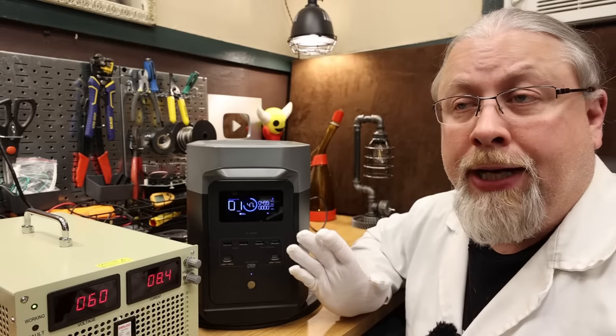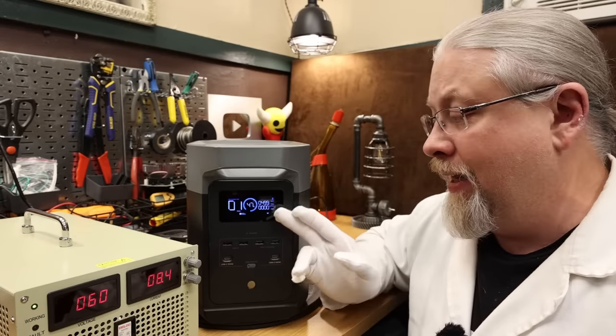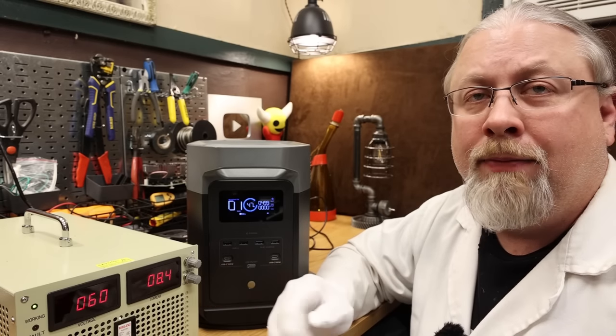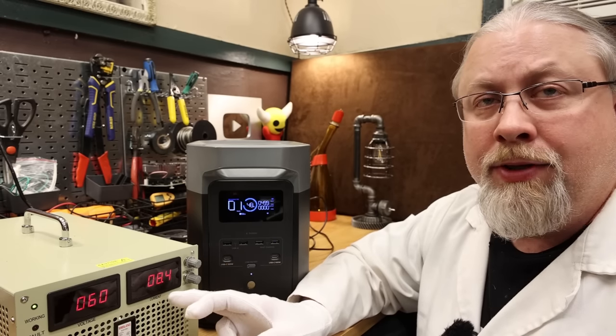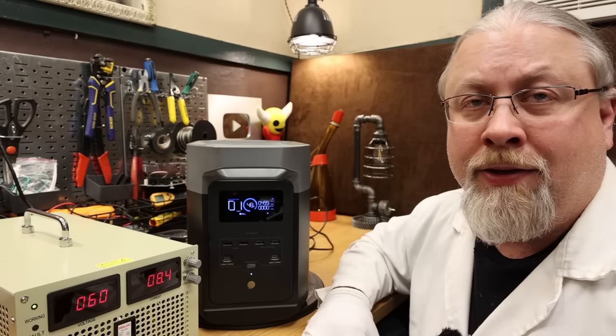So what about solar range? Anywhere from 18 to 60 volts, you're going to get 500 watts of solar, and it's going to adjust the amps depending on how many volts you've got. So I'm pushing 60 volts, 8.5 amps, which is the maximum this is going to support, and it is hard limited to 500 watts of solar.